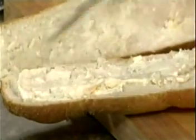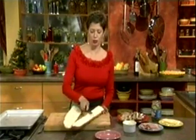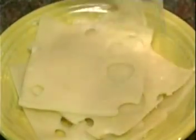I'm gonna spread my sandwich with some mayonnaise. My nephews, Gabriel and Luke, I make Cubanos and they magically appear. It's like they're hiding under the porch. And that's okay, because I like to make them for them.